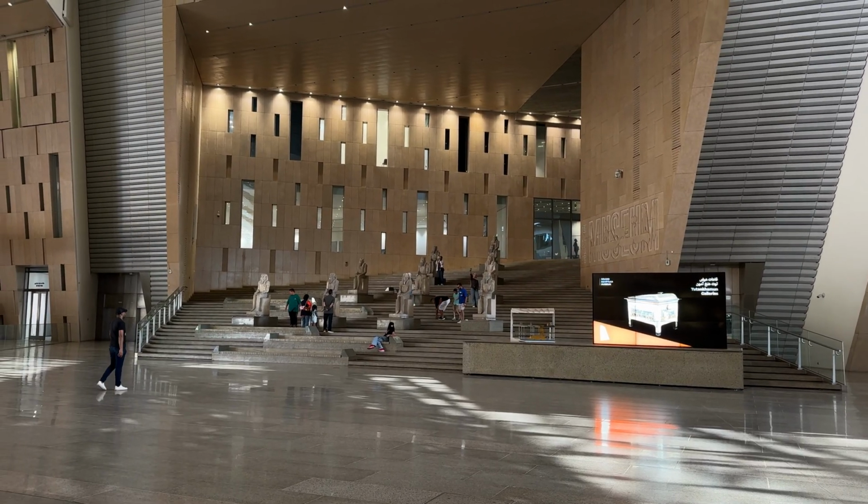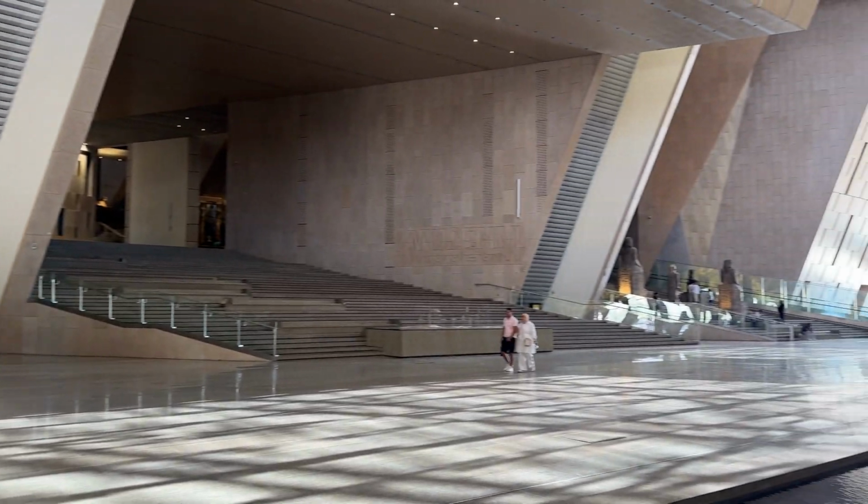I wish I could show how grand this place feels and how small I feel in it. It feels like something out of the world in here.